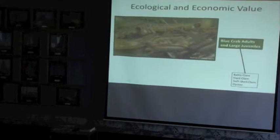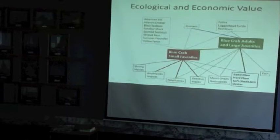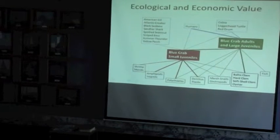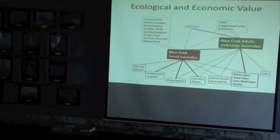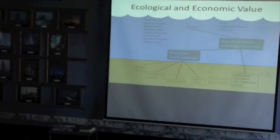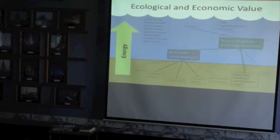They're also a major predator for juvenile crabs. They're cannibalistic. And of course, juveniles feed on smaller things such as small crustaceans, worms, and plants. So really, what blue crabs eat are stuff at the bottom. Now, what eats blue crabs other than us? The short answer is fish, which mostly live in the water column. Another way to think about that is that the blue crab serves as a link of energy between the benthos, the bottom, up into the water column.